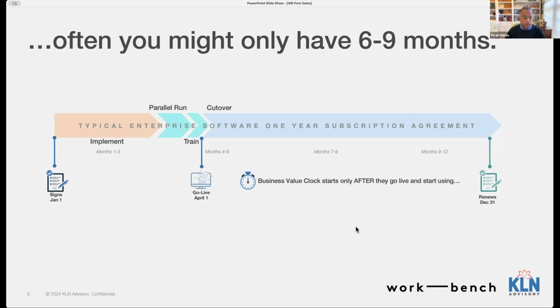And in this market, with people looking to reduce software spend, reduce the number of vendors they do business with, and simplify their lives from that perspective, the onus is on us to really make sure that we reach a point of proof as early as we can in the cycle. So what do we do about this?